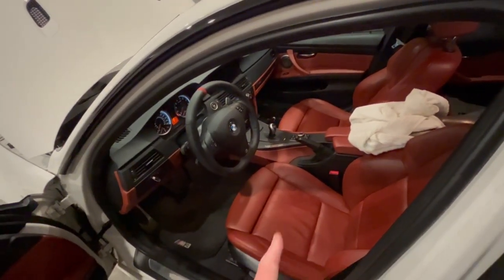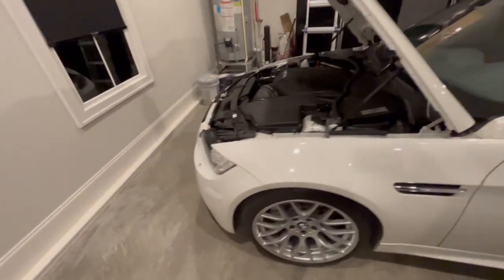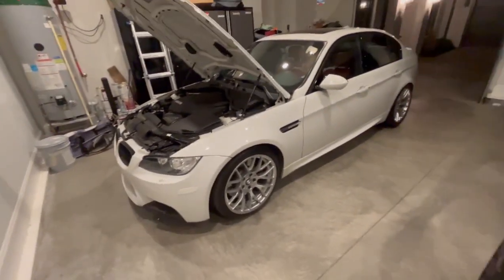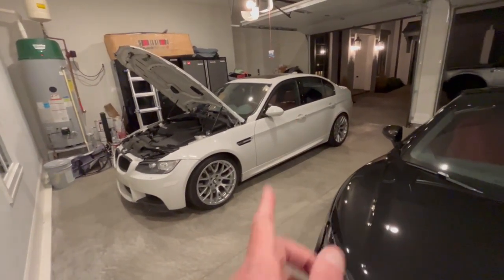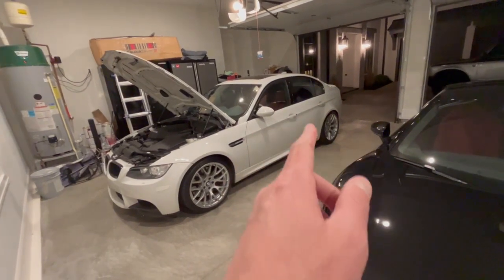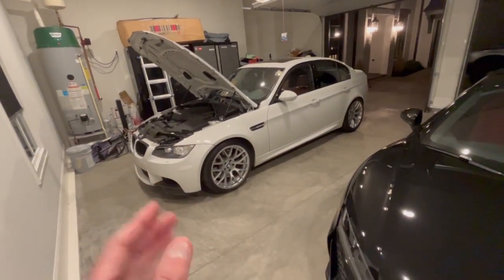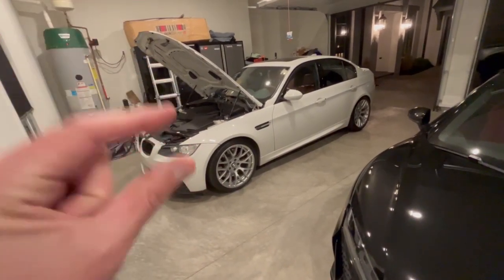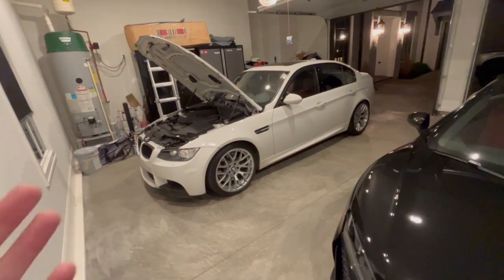Fox Red itself is great, but this is kind of the color combo. If you're an E9X fan, whether it's a coupe or a sedan, in my opinion the car to have is a competition package with Fox Red, with extended, with white exterior. I think Mineral White is cooler than Alpine White, but overall it's a pretty rare car.